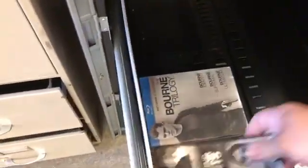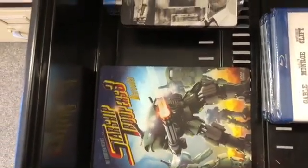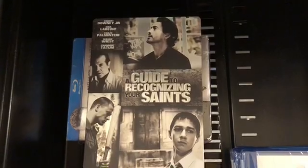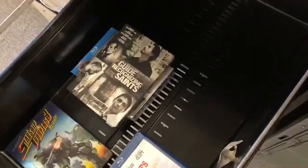All right, something else. It's a steel book. Here we go. It's like the second to last steel book I have left. Somebody didn't like Starship Troopers 3 very much. It's the only one I have left. A Guide to Recognizing the Saints. It's a steel book, but it's a DVD steel book. I ended up paying $1 for it, and I believe, let me see what I sold it for. I sold it for $9.99, so that's not too bad.